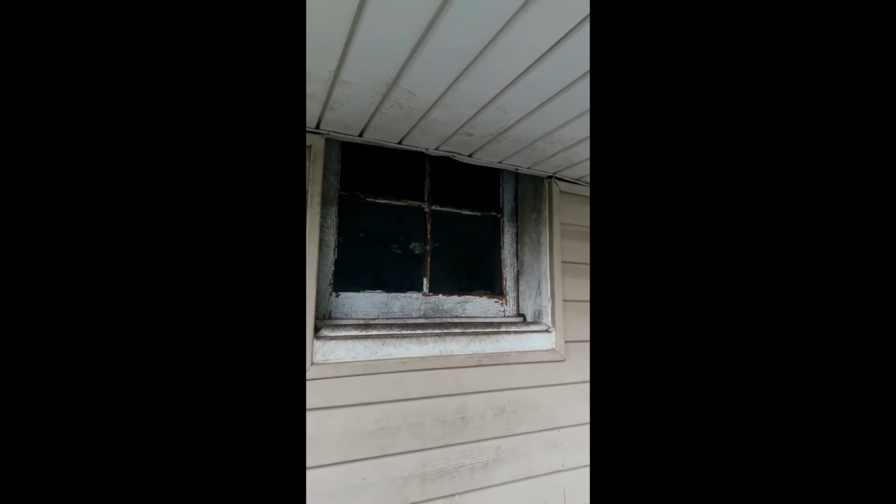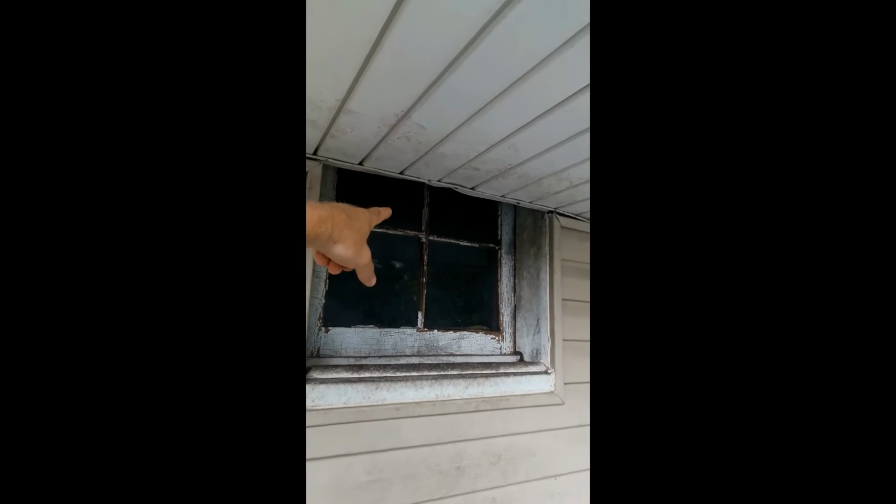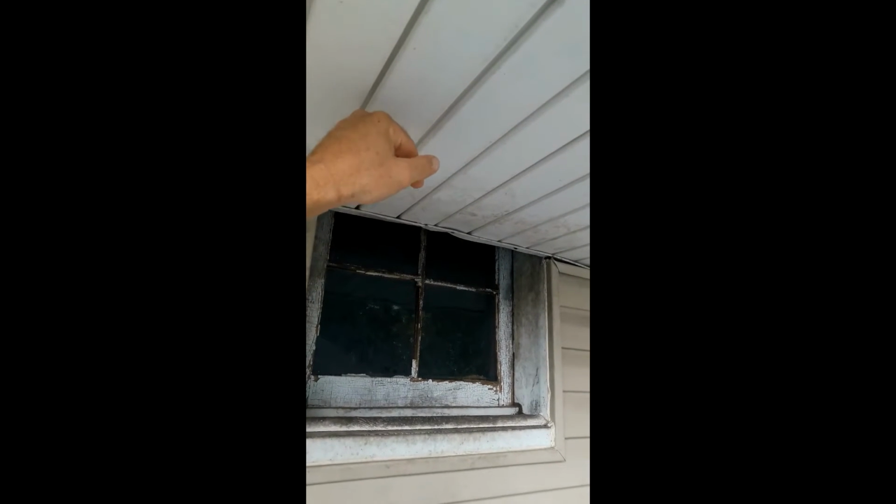If you notice anything weird, the soffit crosses the window. It's not supposed to. But this is a newer thing added onto the older house. So let's see if I can stick my phone up there. And we can look into the soffit. See, it's all open. That's how they're getting in.